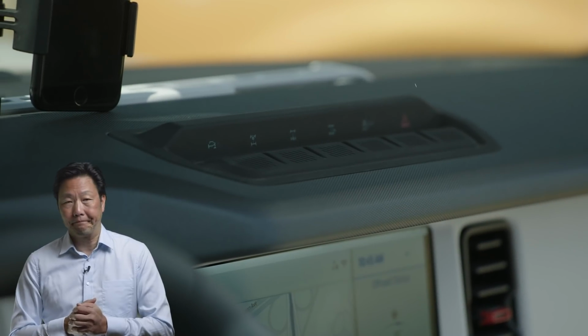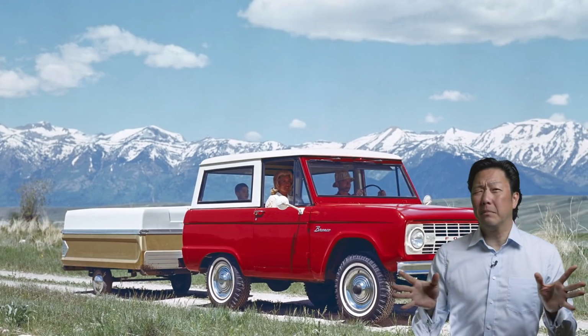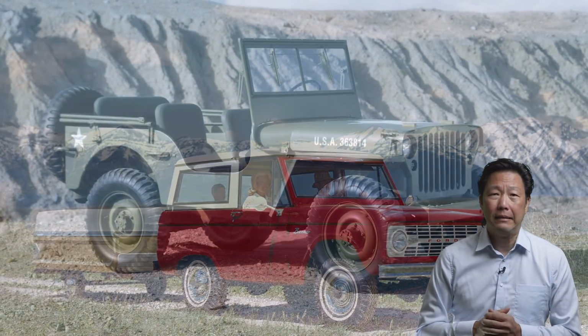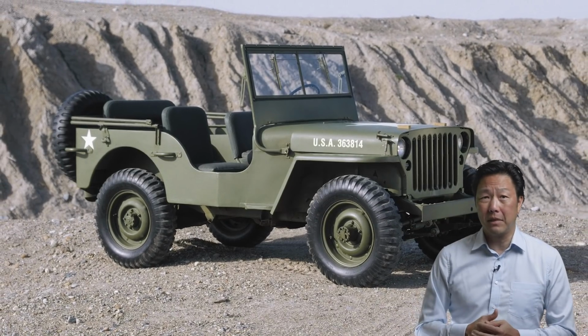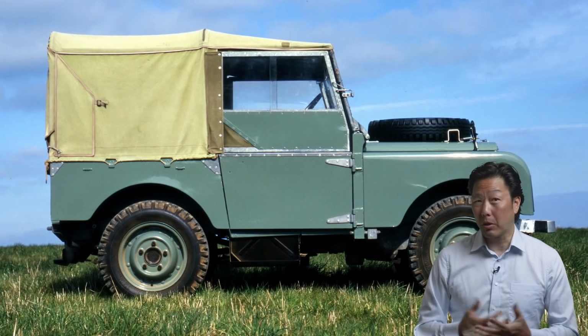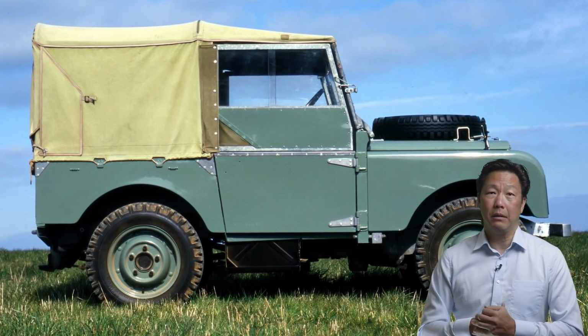If you haven't seen our Ford Bronco preview video yet, you might want to go check that out right now. Go ahead. I'll wait. When it comes to style, people often reference the past. Is it nostalgia, or does it take time for timeless style to develop? Personally, I think it's a combination of both.